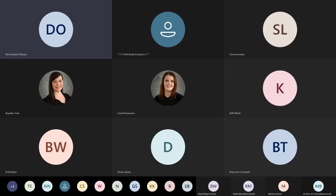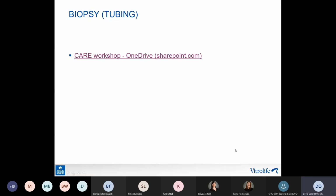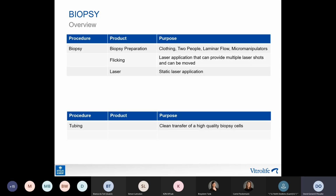Okay, I think that was a good representation of how tubing can occur. And as I said, I don't believe a lot of people really give it the respect that it deserves. It's a really key part of the biopsy technique, a really key element that we visualize those cells safely going into our tubes, so our genetic testing laboratory has the material to accurately test the embryos which we've biopsied.